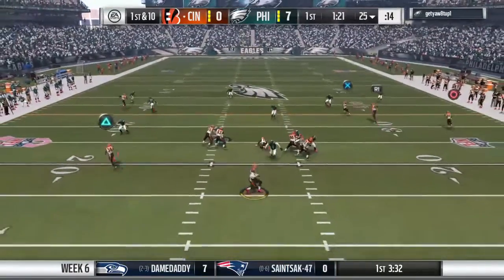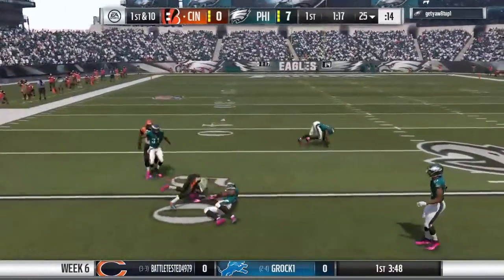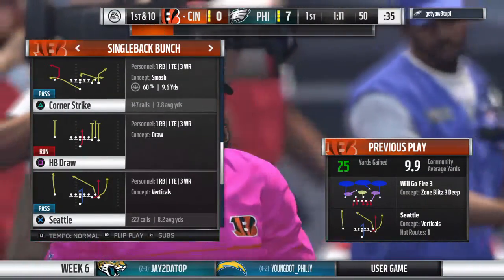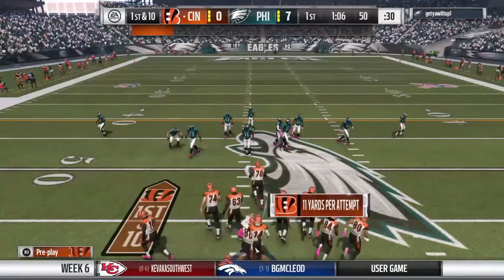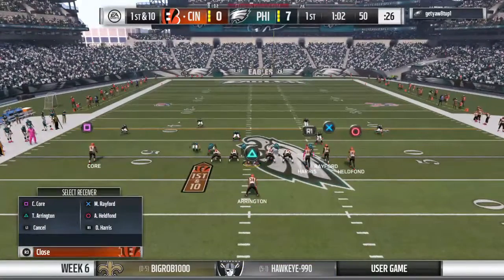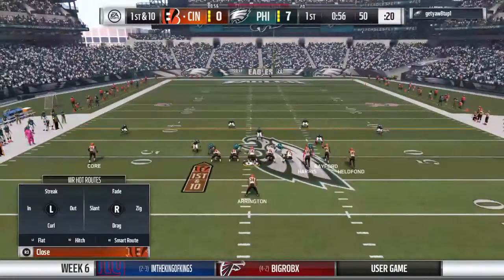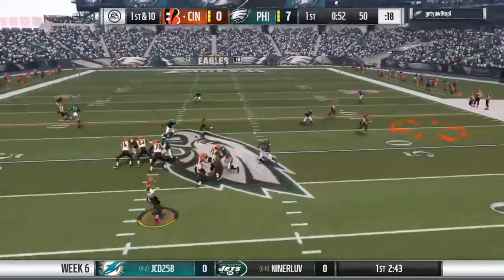Trying to shake off the interception. He'll look to throw. He's got his man on the crossing route. And he's brought down after a good gain. They get 25 yards out of that one. And the Bengals are going to have a first down. From the midfield stripe, they'll look to throw.